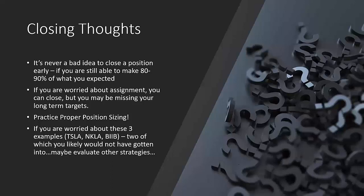Don't put yourself in a position that you can't handle. Your outcome is still you may potentially have to buy shares of stock at that price. Don't overtrade. Don't follow the hot stock. Follow the proper guidelines for a good, reasonable bull put spread. Okay. If you are worried about these 3 examples, of course, 2 of which you likely would not have gotten into, and I showed the reasons why. If you're following the proper structure and a proper trading plan for these types of spread positions, you likely wouldn't even have entered NKLA or BIIB to begin with.